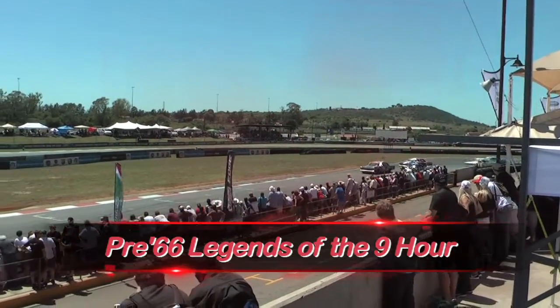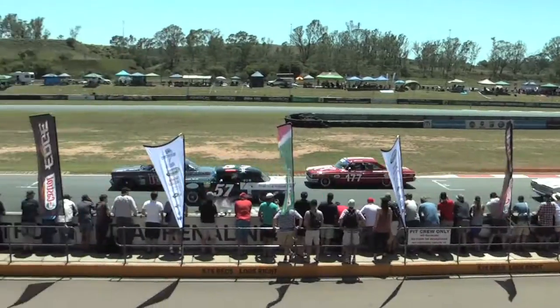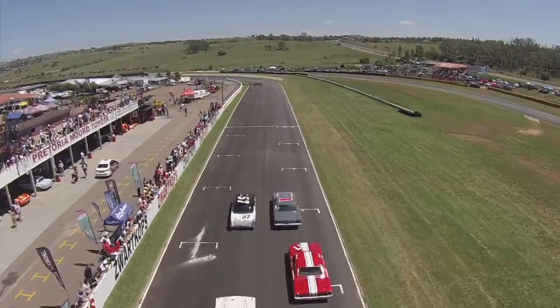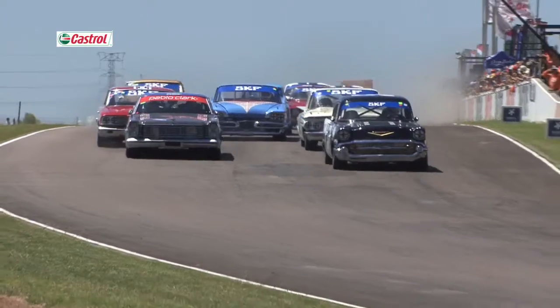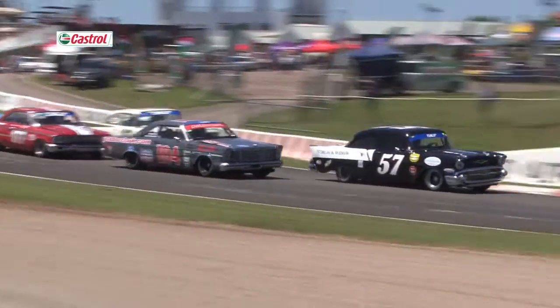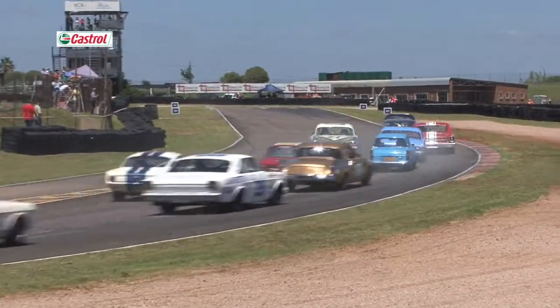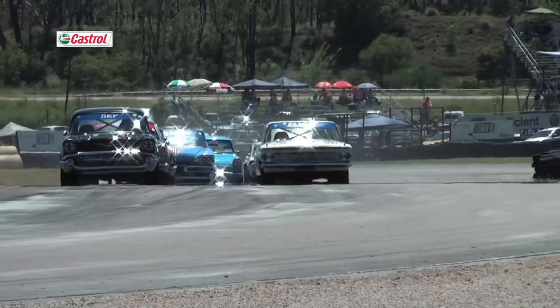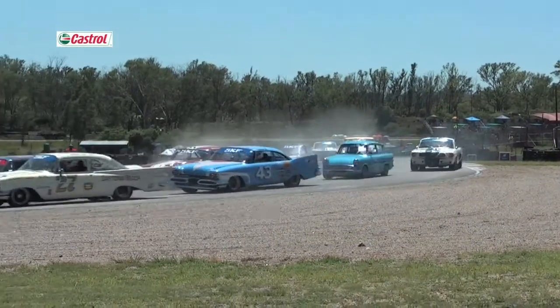Just take a look at this starting grid. Absolutely awesome to see all these cars on the line. The Legends of the 9 Hour, and a great sound as they go down into turn 1. And the big V8's going to be hassled by some of the smaller cars. Look at Denzel Barner all the way from Zimbabwe already into 6th place as Jonathan du Toit hits the front in the Black Widow. Paolo Cavalieri on his tail, and Sorrel van der Merwe makes it his 50th year of racing here at Zwartkops in that big Galaxy.